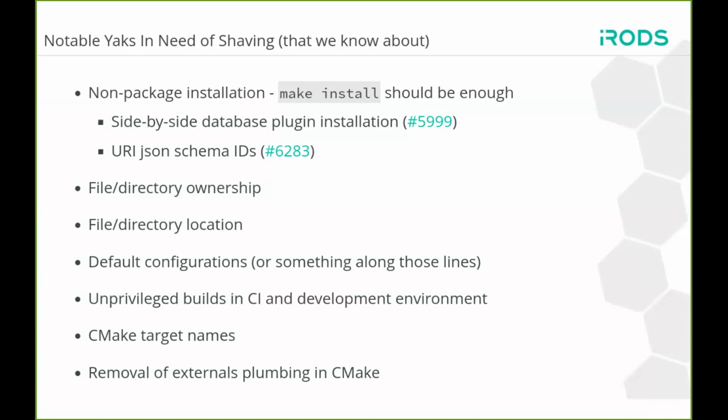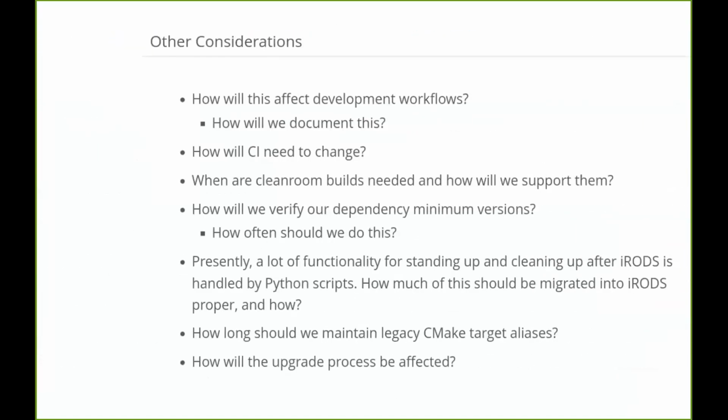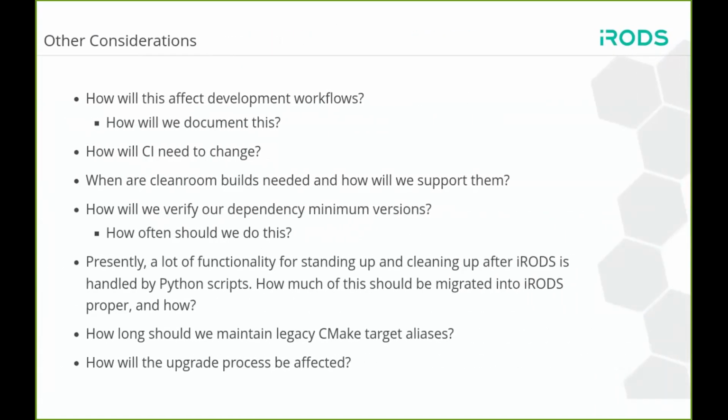We want to improve our CMake target names and make them more normal and boring. And we want to remove all the externals plumbing from our CMake. With all of this work that is being done, we have some things to consider, such as how our development workflow is going to change and how are we going to document the new workflows. How will our automated builds need to change? When are cleanroom builds warranted and how will we support them?